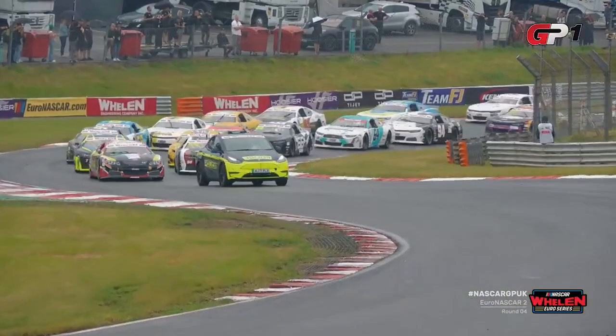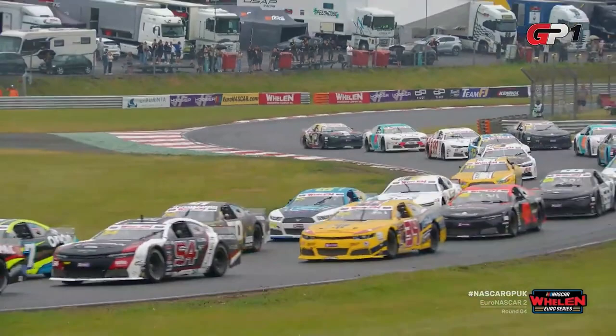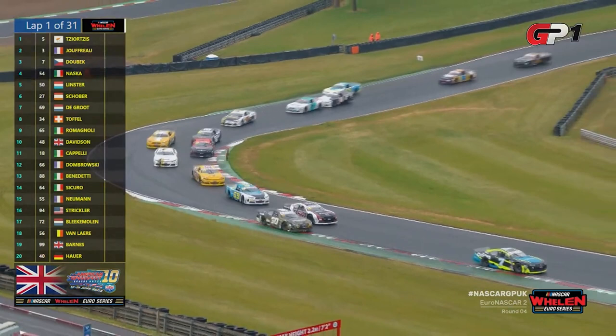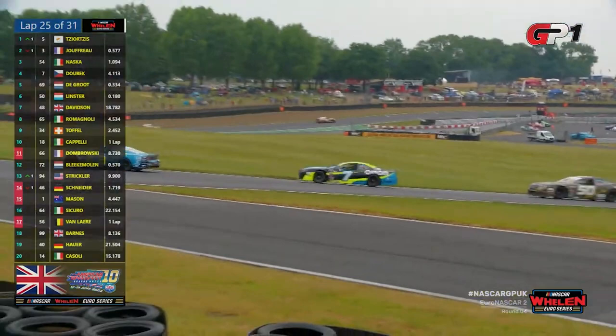Isn't dry either. For the first time this season, the cars of Euronascar are on cut tires. It is wet out there on circuit. I think it's greasy rather than wet. A lot of drivers will tell you that's suboptimal at best. Oh, and a bit of contact, I think, there potentially between Naska and Linster. They're side by side through Graham Hill Bend. Linster on the painted curbs on the outside of Graham Hill. That's not good for traction. Although Martin Dubek, I'm sure, is going to try and retaliate. Gil Linster, though, in sixth position, always also looking lively.